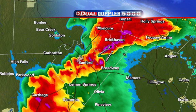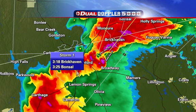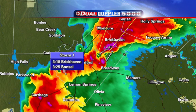I'm going to go ahead and do a storm track on this and give you an idea of what we're looking at as it's moving toward the northeast, about 60 miles per hour. Brickhaven at 318, Bonsall at 325. Areas to the south of Moncure, you need to be taking shelter from this thunderstorm. This is a dangerous situation. We do have, based on spotter reports and based on what we're seeing with the radar, a tornado potentially on the ground here and doing damage, kicking up debris that is being kicked up far enough into the atmosphere that our radar can see it.